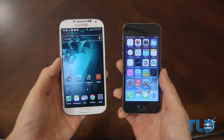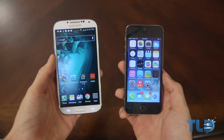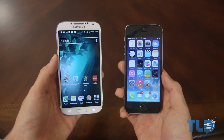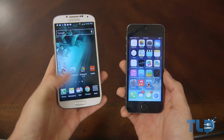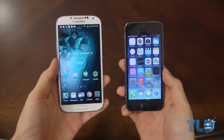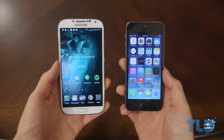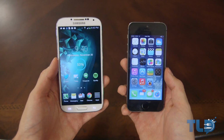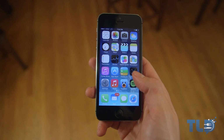So overall, I think we covered quite a bit between these two phones, and I'm going to close this video out on things that I like about the Galaxy S4 and things that I like about the iPhone 5S. With the Galaxy S4 and Android, you have a lot more control and customization over your phone. To me, where customization really stands out is one complaint that I have about the iPhone 5S, and that is the animations between switching applications.